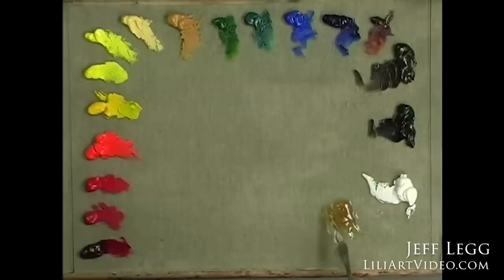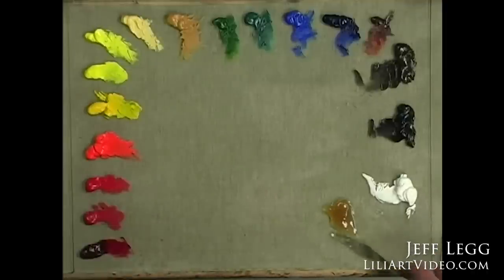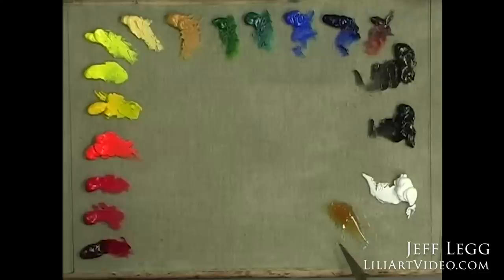Depends a little bit on the batch of Merger that you get, and also the weather conditions, if it's humid or dry out. But as a general rule, the paint should start to dry probably in about 3 hours, 4 hours. It'll start setting up, which will allow me to come back the second day and do some glazing, which I'd like to show you a bit of.